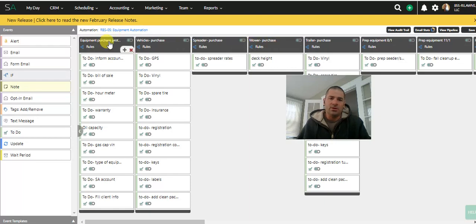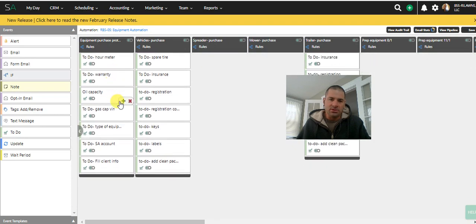This is our equipment purchase protocol. I insist that people remember, I just keep drilling it in their head, that if it's a piece of equipment, they have to remember to put an equipment tag on it, because if they don't, none of these automations will trigger. So this is triggered based off of a client that's tagged equipment, and these are all just to-dos.